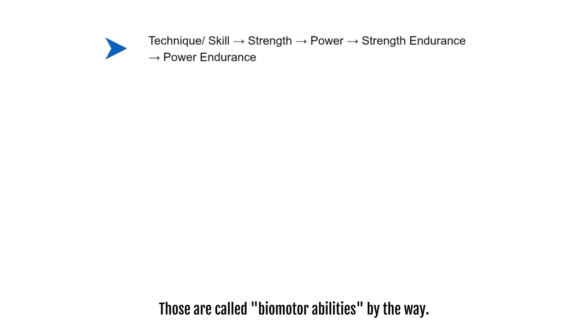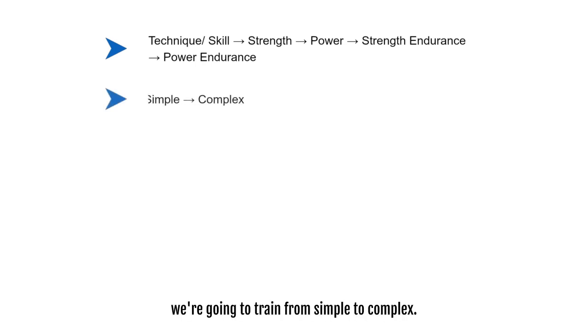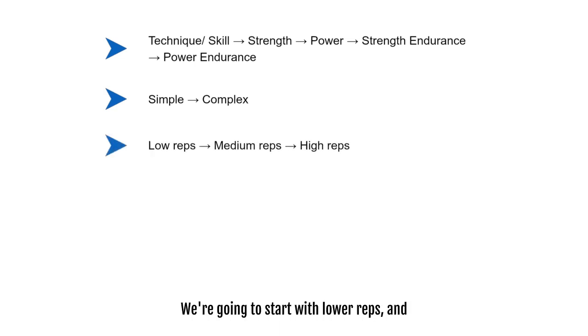Those are called biomotor abilities, by the way. So strength, endurance, biomotor abilities. The second thing we're going to do is train from simple to complex. I think I'm probably going to put these up here on the screen. We're going to start with lower reps, and we're going to go to medium reps, and then we're going to go to high reps.